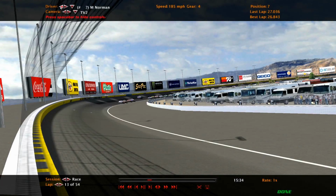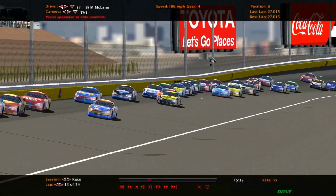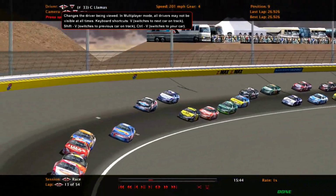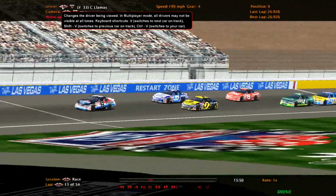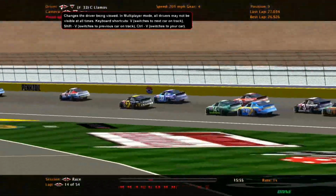Let's have a look further back through the field. Let's change the camera angles to Michael Norman in 7th, Matt McLean in 8th, Cody Lamas in 9th. And he's going to go on the outside of both the 7 and the 8. So as it looks at the moment, he's going to gain a couple of positions as a result. He's already passed Matt McLean, so that puts him into 8th place, now side by side with Michael Norman.